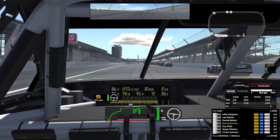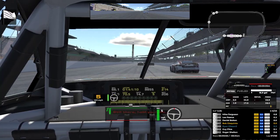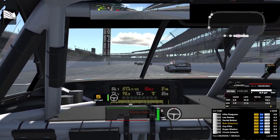Had a really good exit there. Got a car high. All right, white flag. White flag. Still there. Still now there. Everyone can wreck. Hold your line. Keep low.